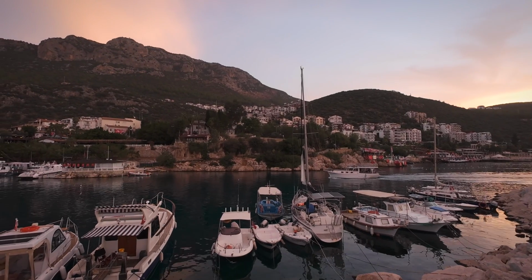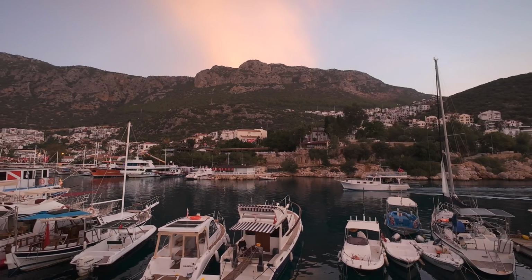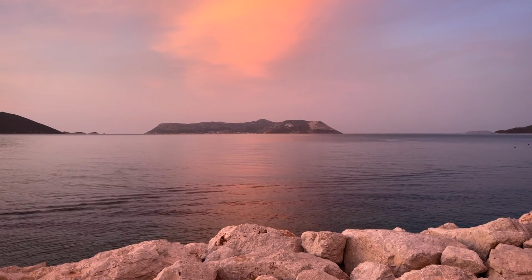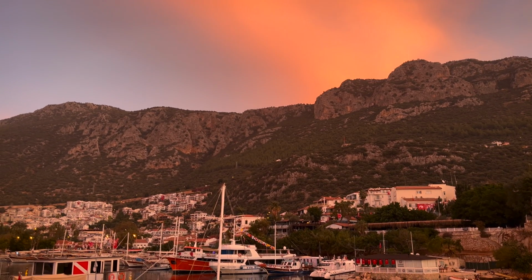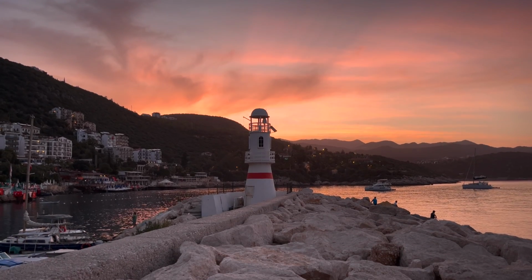Chano woke up very early to film the beginning of the day from the smallest harbor of Kaş, and the dawn rewarded him with vibrant colors and extraordinary light. He patiently waited for the sun to rise behind the Kas Lighthouse and the nearby mountains.